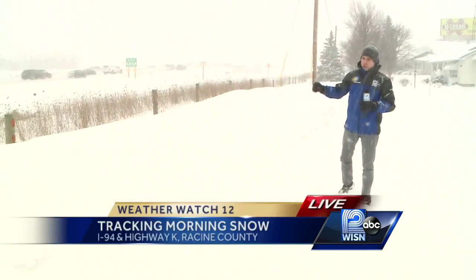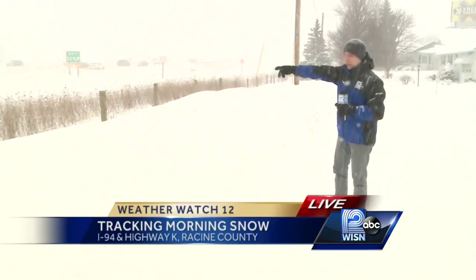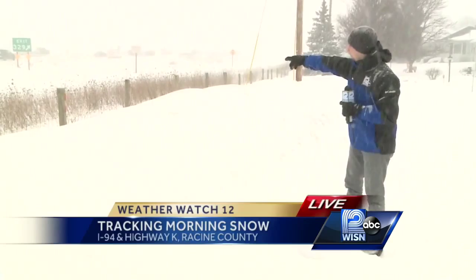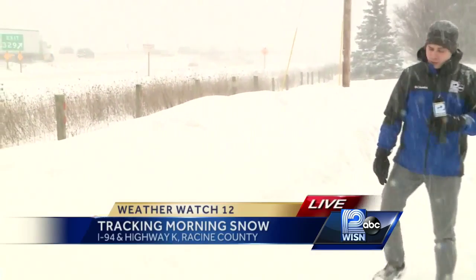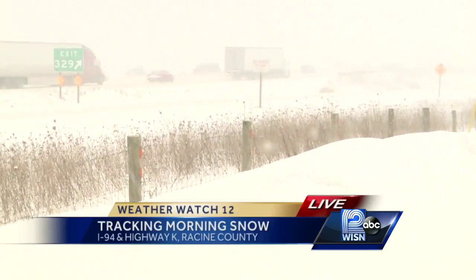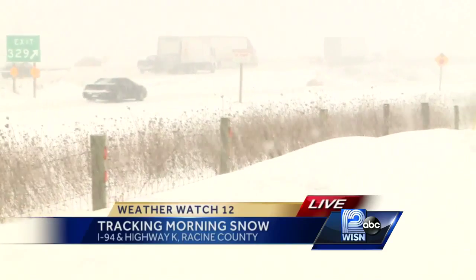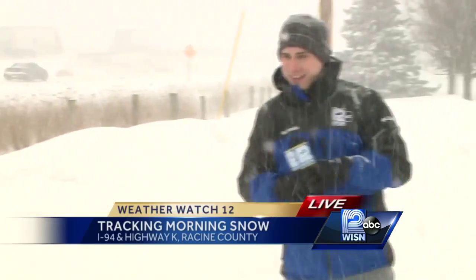You're really forced to drive slow. Looking at these conditions, I'd say there's several inches of snow. If you see that tractor trailer rolling by right there, he is kicking up a lot of snow as he travels northbound. So that's what you're dealing with. If you haven't left and didn't head out the door just yet in Racine, Kenosha, and our western counties, it will be ending soon. So there's a light at the end of the tunnel. I'd give it another hour or two, and we are in good shape. We're reporting live in Racine County by Highway K, meteorologist Chris Gloniger, WISN 12 News.